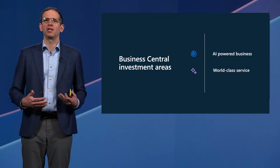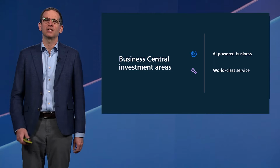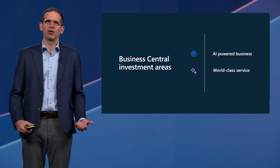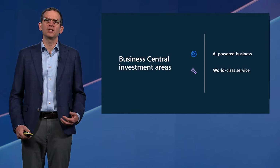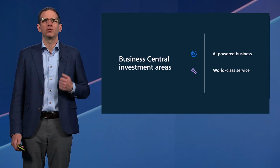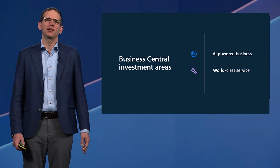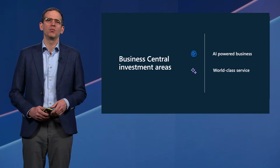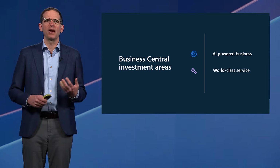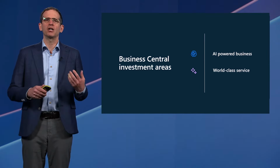We've done a lot of great innovation in Business Central in this wave, and it really comes down to sort of two big key things. The first one is AI-powered business. And what do we mean by AI-powered business? We really do mean the core things that come as part of ERP systems. We're investing in basics like reconciling with my bank, creating sales quotes, doing analytics, making it faster to enter in data, being more efficient in terms of your supply chain and inventory. But we're doing that using the power of AI and the power of Copilot. It's really going to be a game changer in terms of how people actually work with a system.